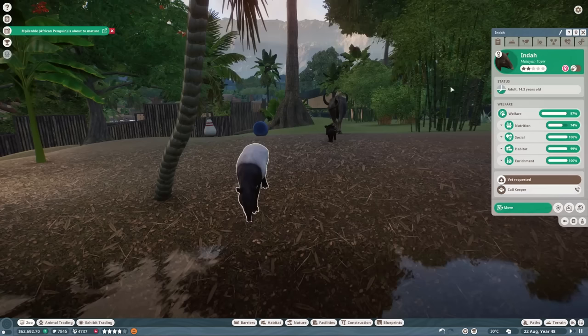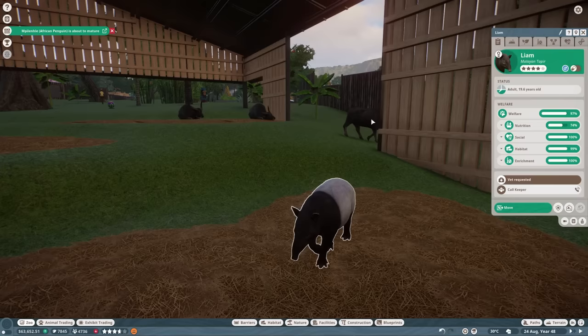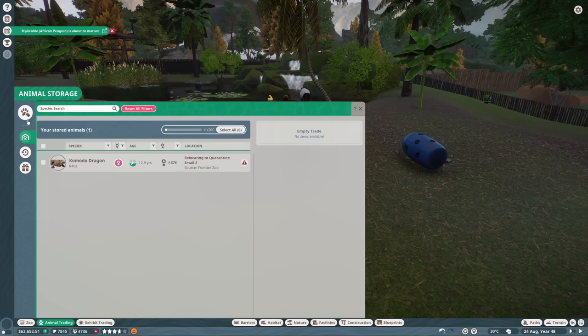We've got our Malayan tapirs, Goose, their baby Figs, and the adult male Liam. And then our buffalo are going to be called Julia, Luna, Bread, and Brandy. They also need an adult male, so we need to get them an adult male. We still can't do this at the minute. There's no more male, so we'll have to wait on that for now.